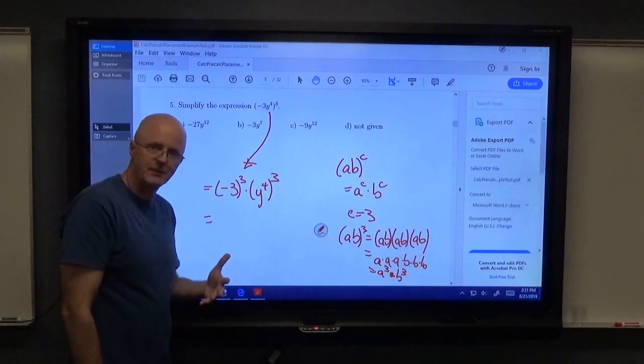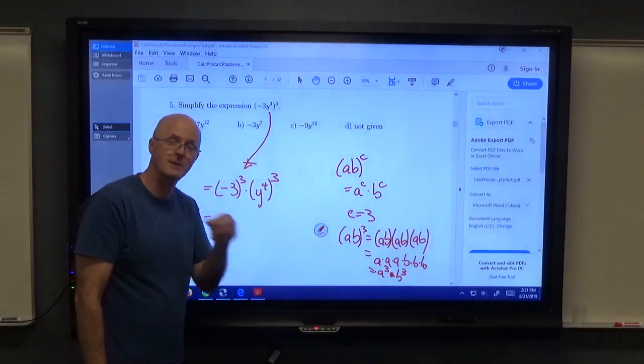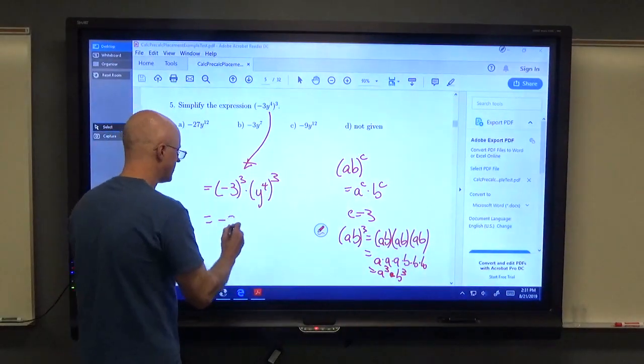-3 cubed means -3 times itself with 3 factors: -3 times -3 times -3. You've got 3 negative signs, so the answer is going to be negative. And 3 times 3 times 3 is 27. So this is -27.